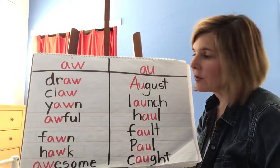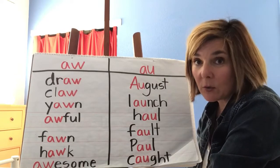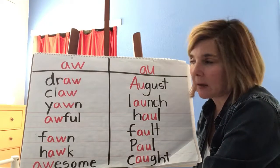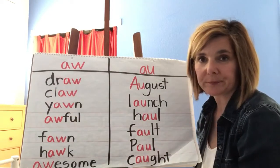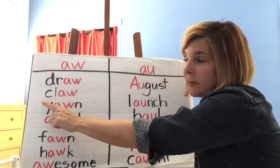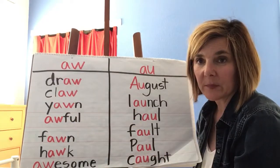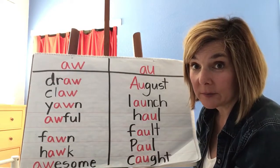Okay, let's start with the AW sound spelling. And some of these words are easy, and some words need to be defined. That means I'm going to tell you what the word means. Because when we read a word, we also need to know what it means, because we read to understand. So we want to understand word meanings. The first word, draw. You've had that as a spelling word before also. And this one rhymes with draw. Did you read it? Claw. And I could stretch out all my sounds. Claw.